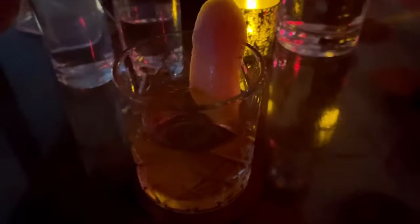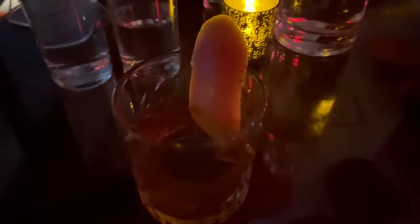I picked up the Stage Name, which is Elijah Craig Small Batch Bourbon, a dash of Falernum, Grand Classico, Giffard Passion Fruit, and Angostura Bitters. This is their take on an old fashioned, and while I did enjoy it, it's a little bit sweeter than I'd prefer. You get a lot of that fruit flavor and then a little bit of sugar coming through, so it doesn't have the bite I'm used to in an old fashioned. It was very, very tasty, but not something I'd order again.